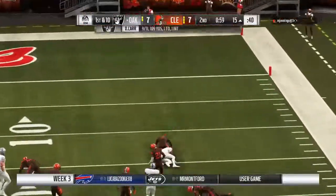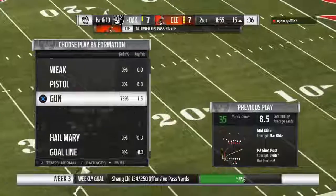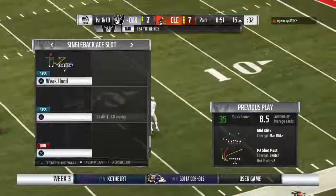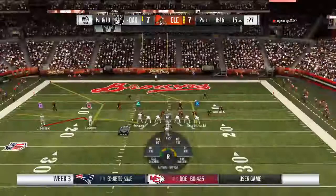Got to come out now and put together some nice plays. And they're going to be set up down around the 15-yard line. And that one results in 35 yards. So after the big play, look at this, all the way down at the 15 now on 1st and 10.